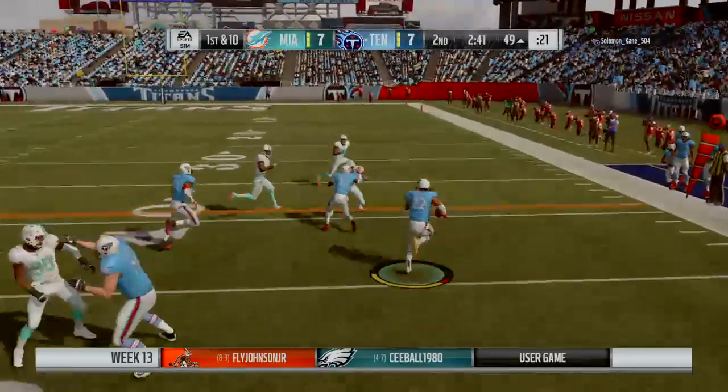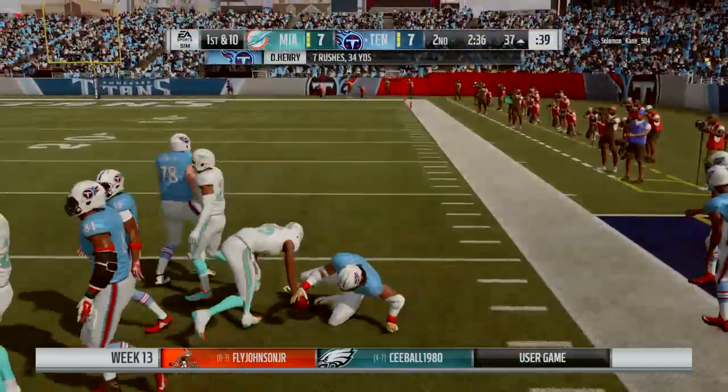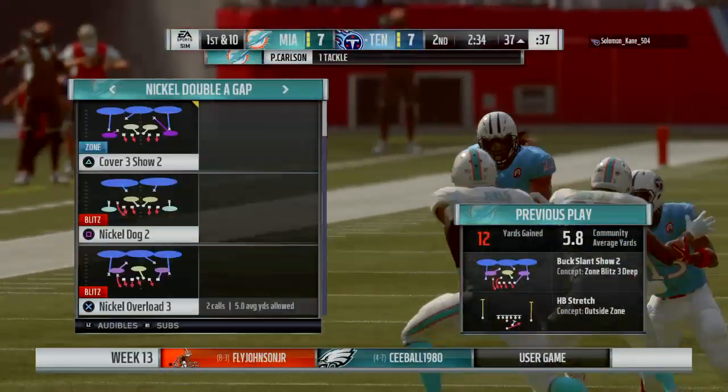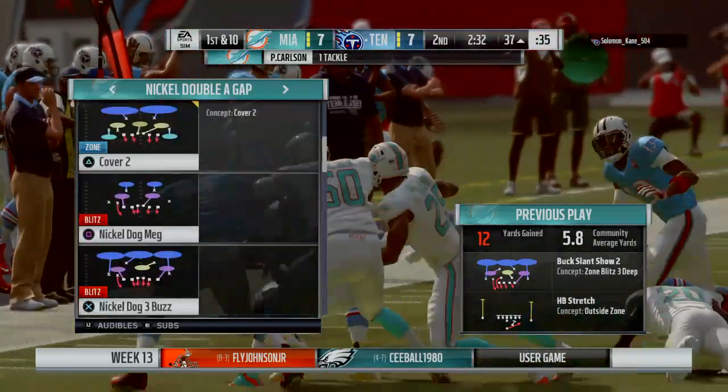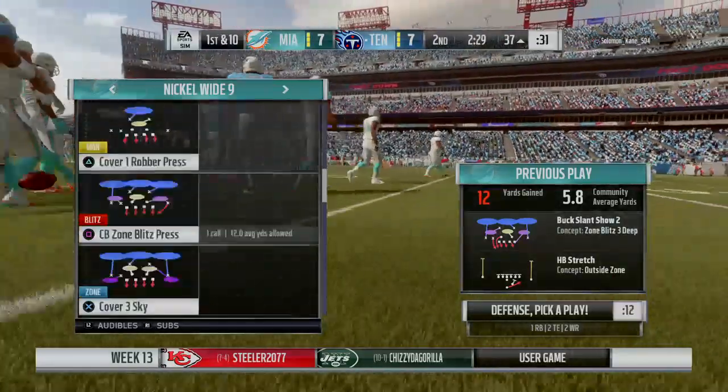Mariota hands to Henry. And he is tackled inside the 40, not quite to the 35. Back-to-back nice plays, 12 yards that time and a first down. And we were down on the field watching Henry warm up before the game. He's a big man. No wonder he breaks those tackles.